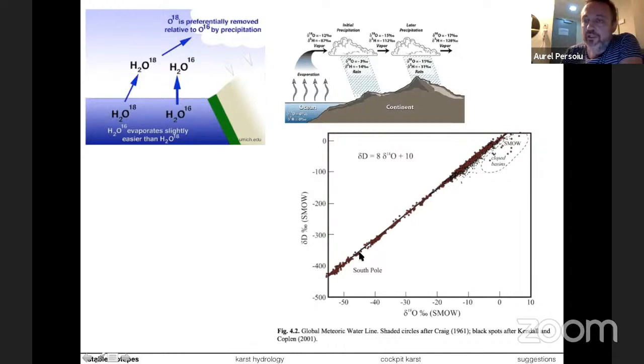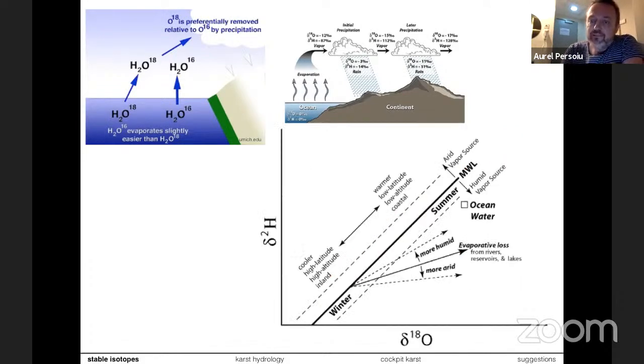On a global scale, if we go into more detail, then you will see a lot of small scale differences. And this is a summary of how this data in precipitation can be used to understand where the moisture is coming from. Precipitation in summer will have higher values. Precipitation recorded in winter will have lower values. Again, this is the temperature effect, and you will see that low latitude, low altitude will have higher values. High latitude, high altitude, the effects that I was telling, will have lower values.